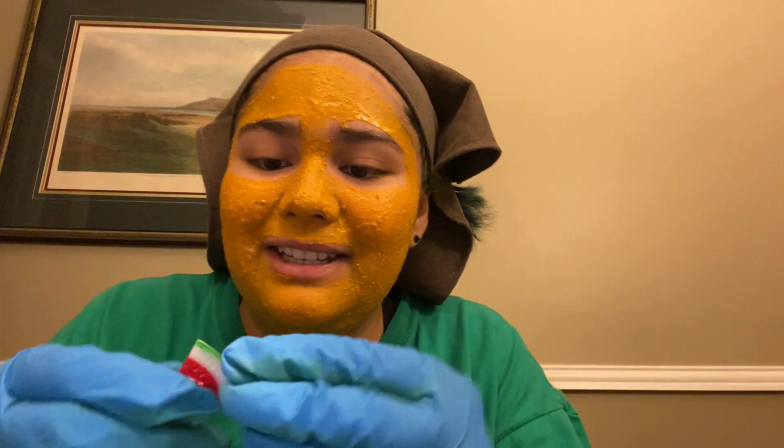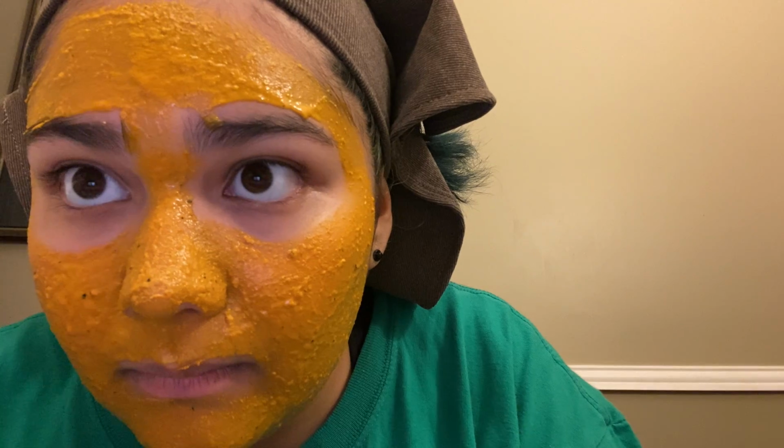Anyway, oh, also check out these cute little earrings I have. They're little watermelons. Oh, I have to watch the time. Okay, you're supposed to put it on for like 3 minutes. I think it's been 2 minutes. I'll just wait for it.